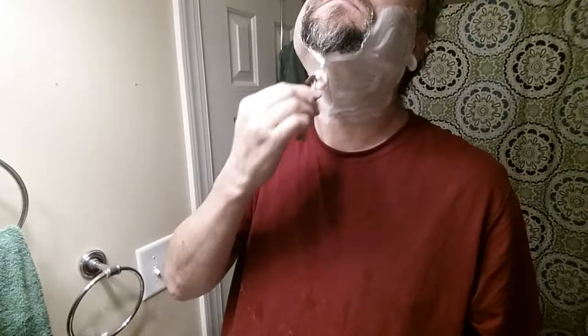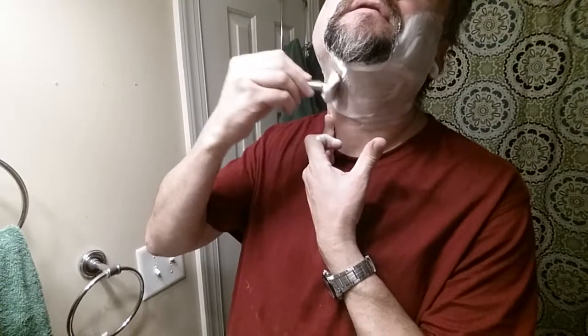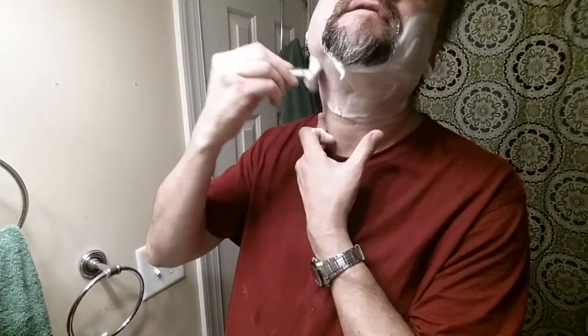It's a good lather, great performance. Wet, but still creamy. Still feels luxurious, even though it's got a lot of water in it. Cross grain again. Now I'm going to go this direction in my trouble spot area right here. See if I can pick up some of those hard to get hairs in that little recessed area right there.